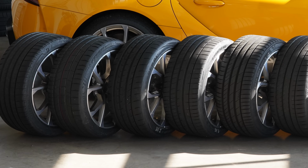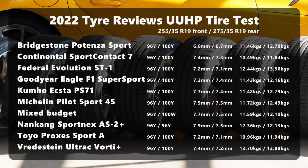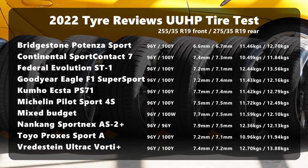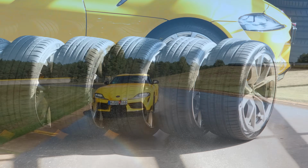On test, we have the latest and greatest ultra-high performance tyres from the premium manufacturers, including the world's first test of the brand new Continental SportContact 7, some of the popular mid-range brands such as Federal, Kumho, Toyo and Nankang, and the cheapest set of tyres I could find online for the Supra, a combination of a Star Performer front tyre and Good Ride rear.